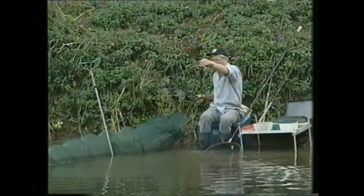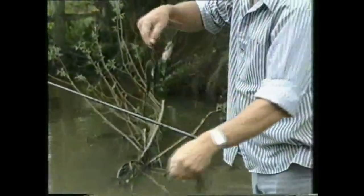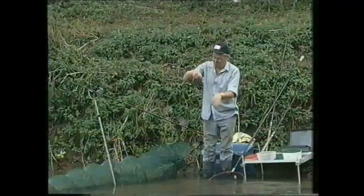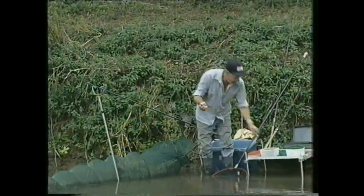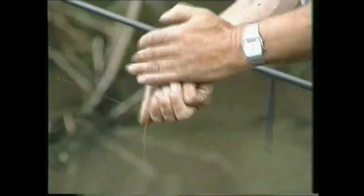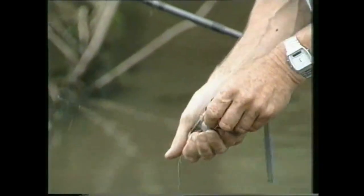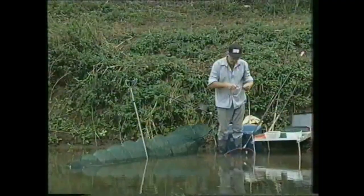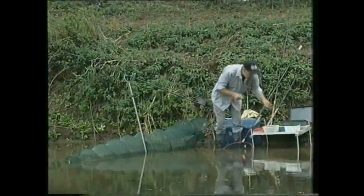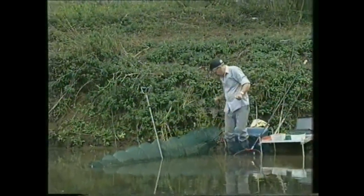You'll notice the delightful colours of our seven weed. And how rod rests swivel around when you don't want them to. Bit of hemp, and the old casters. Single caster, and away we go.